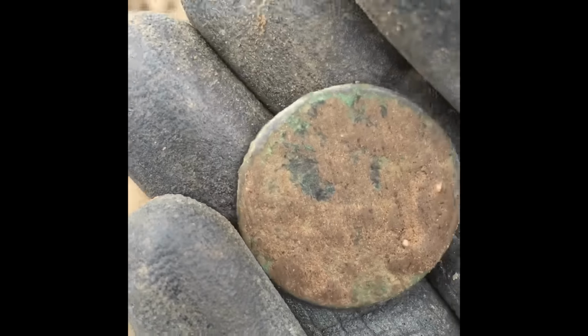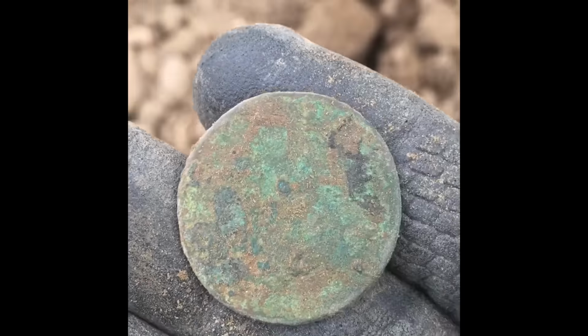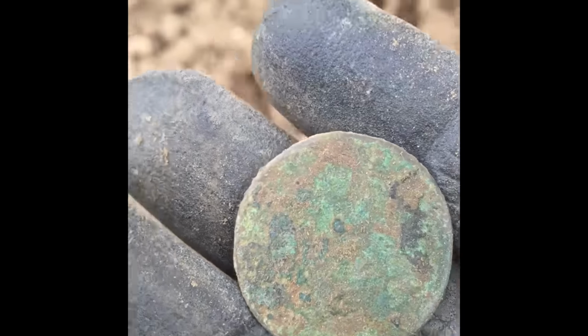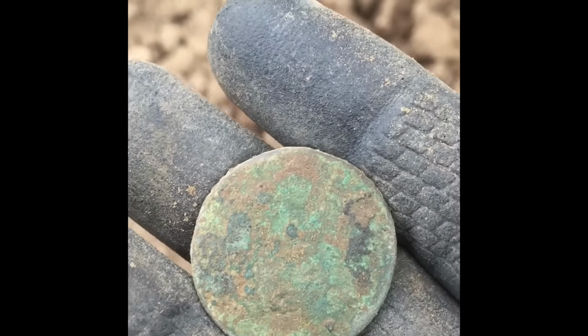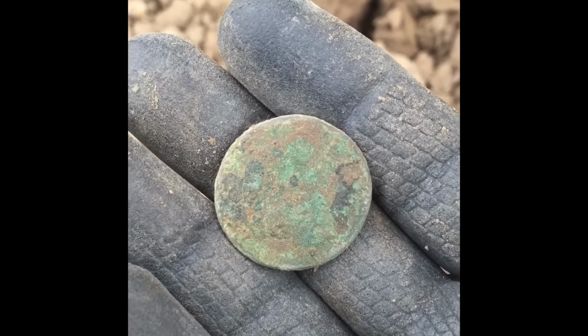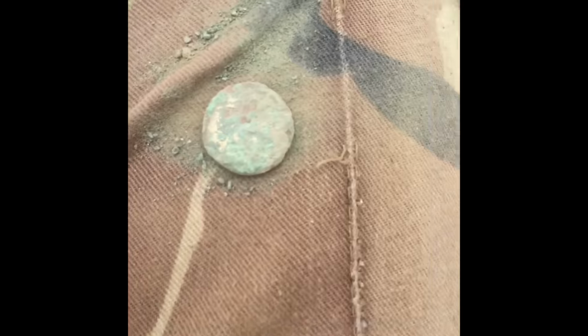Can't really make anything out on it. I would say it's a penny. Could be, yeah. Right, well, we'll get back to you on that once we've cleaned it up. Here we go, guys. Nice little button, bit of gold gilt on there.